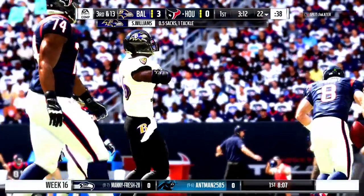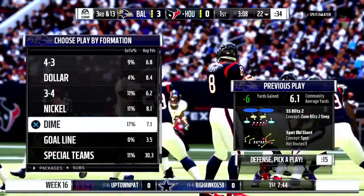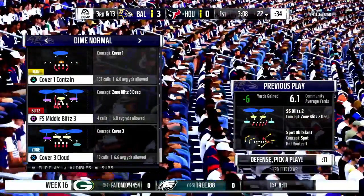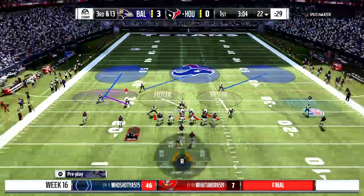Down he goes. Brandon, if I'm an offensive coordinator and I see an all-out rush like that, I file it away because I'm going to use their aggressiveness against them as this game goes on. I'm going to hit them with a screen soon. Let's see what they draw up here. 3rd and long following the sack of Trubisky.